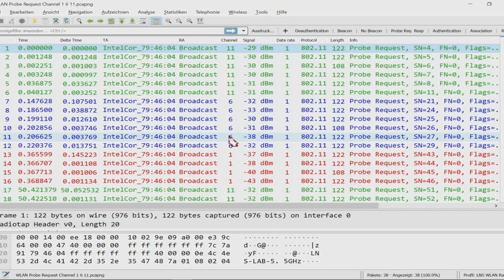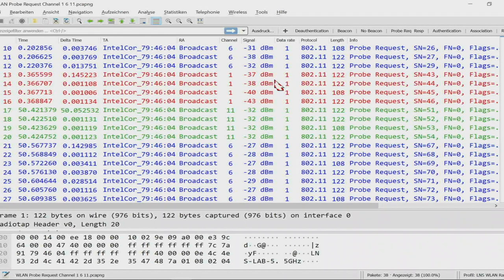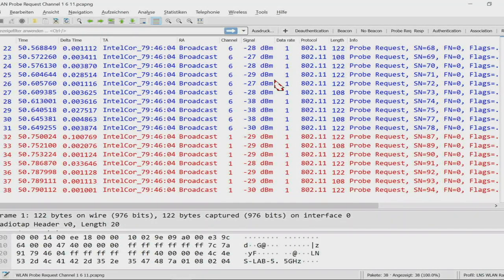Normally they also scan other channels, but there are different scanning patterns. Some adapters scan these 3 channels more often than the ones in between, but it's not forbidden to set up an access point at channel 3. So what I did here, I switched off all access points to show what happens then with your client.